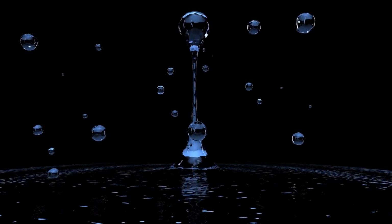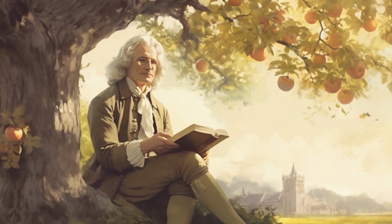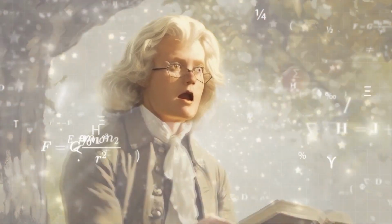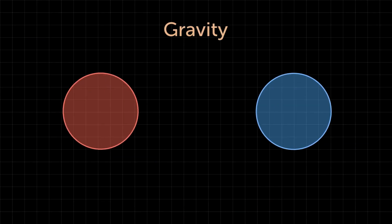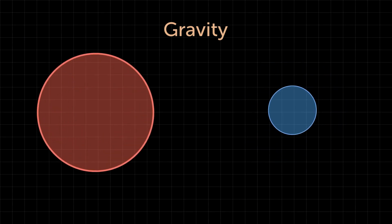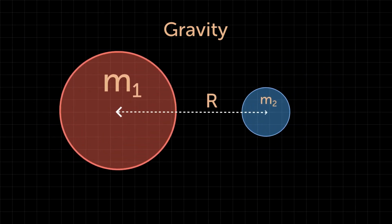Let's see. We've learned a lot about gravity from the legendary Isaac Newton. He was the first to invent the law of gravitation. He taught us that any two objects in the universe can't help but be attracted to each other. It's like they have this secret gravitational crush going on. How strong this attraction is depends on two things: how big the objects are, that is their mass, and how close they are to each other.